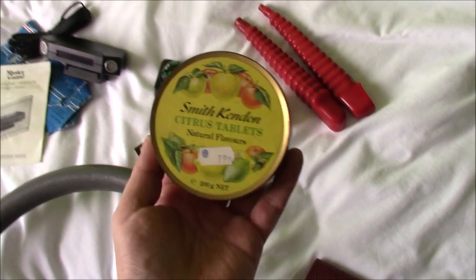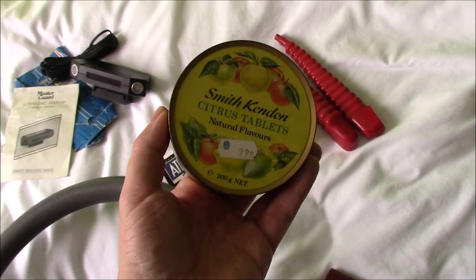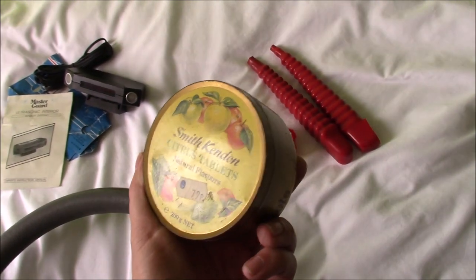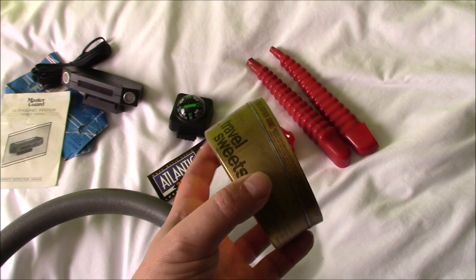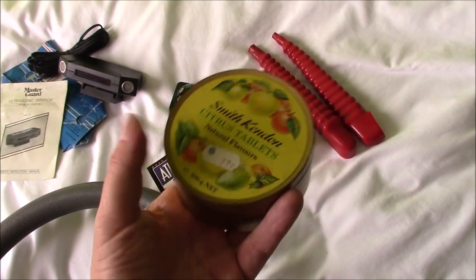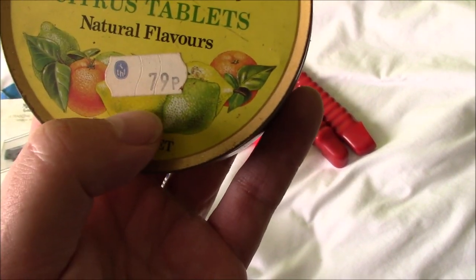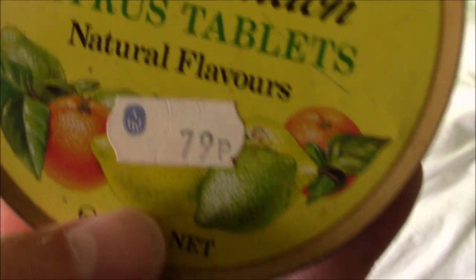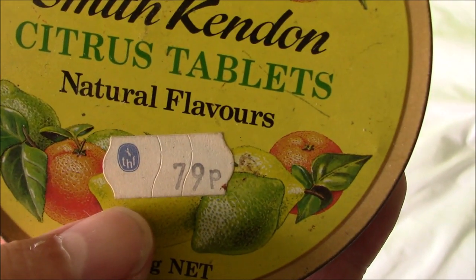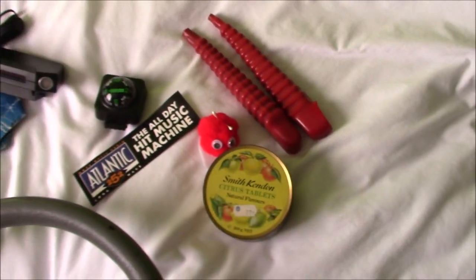Travel sweet tubs, an absolute must for any 90s car. The number of journeys where Mum would be passing us some sweets to the back seat, and these things would just be full of ice and sugar in the bottom. I like that this one still has the original price sticker on from, well, I don't know where that is. Maybe you know where that is. It's got a little prancing horse and THF. Maybe that was a service station or something.